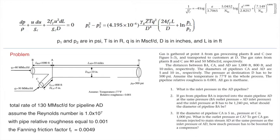Now let us take one example of pipeline distribution of natural gas, where gas is being gathered at point A from the gas processing plants B and C. So B and C are connected to A, and this AD is a major trunk line. The gas is coming from B at the rate of 80 million standard cubic feet per day, and from C the gas is coming at 50 million standard cubic feet per day. In this way the gas is incoming to the pipeline, and the most important question being asked here is: what is the inlet pressure in the AD pipeline?